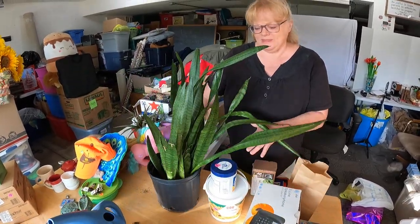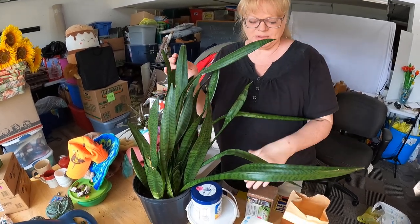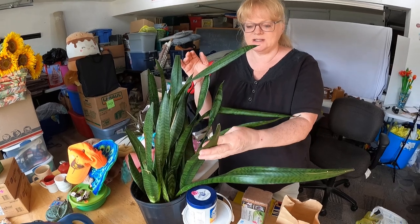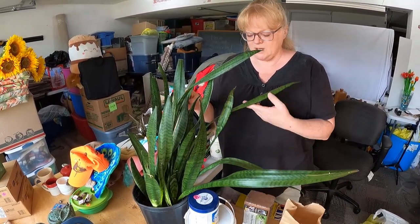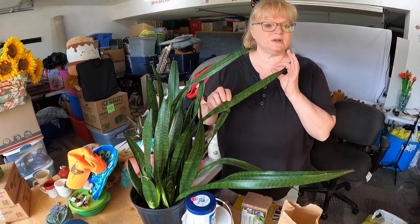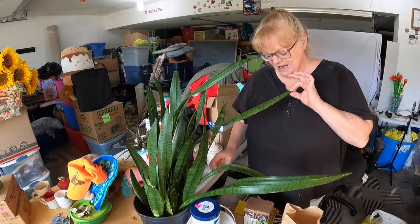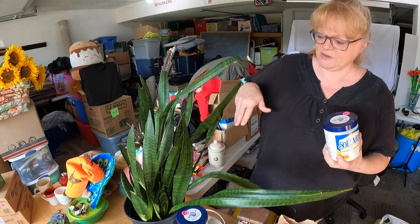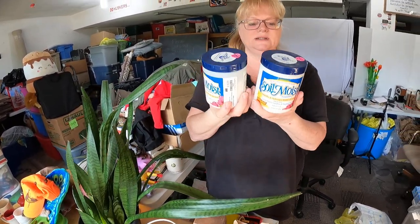So we got this beautiful mother-in-law tongue plant, and there are so many sweet pieces to be able to propagate or start new plants from. So I am going to try my hand at this. I got this, and then later... What did you pay for the plant? $5. Okay. Later in our search today, I found this.